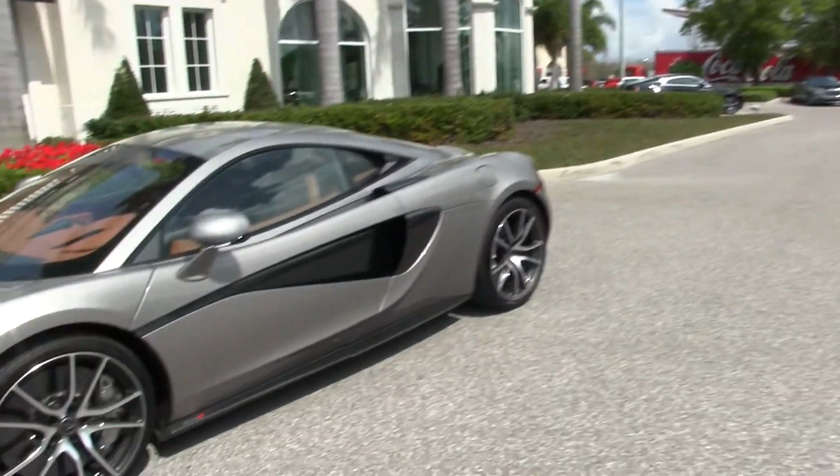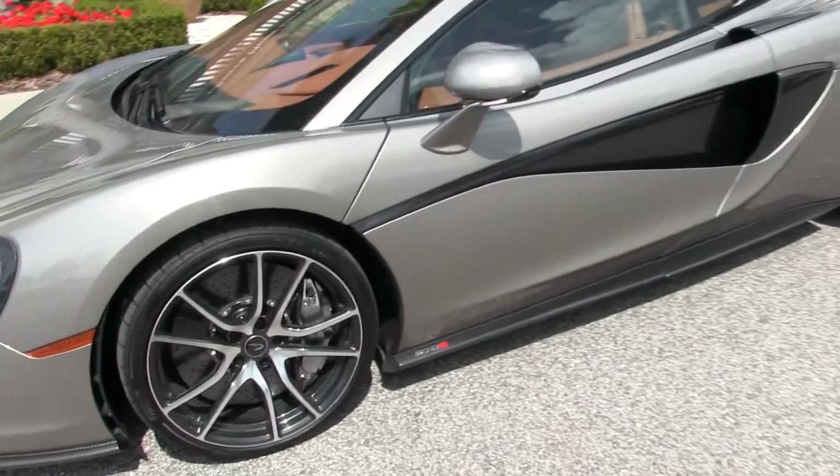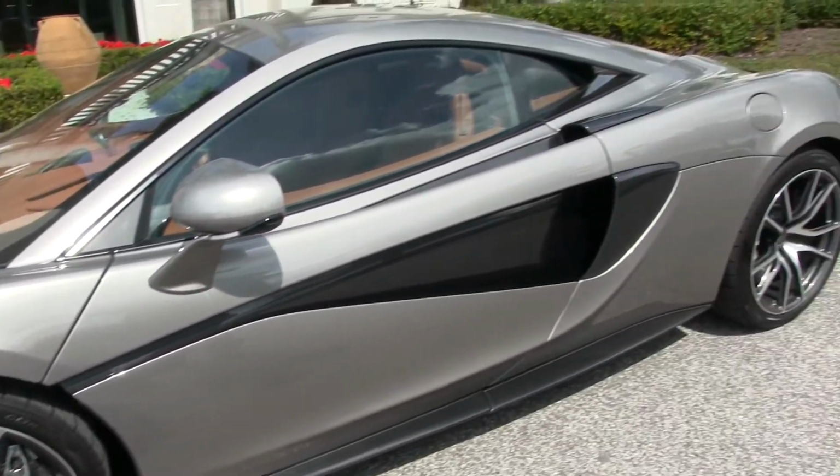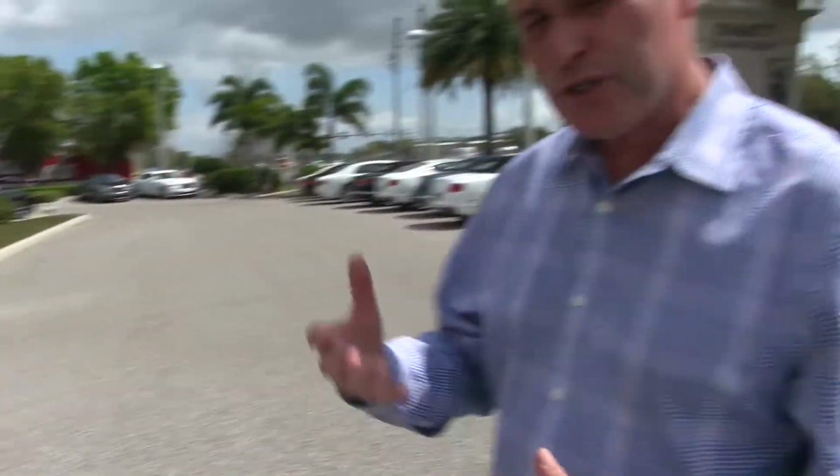She is magnificent. 562 horsepower, 443 pounds of torque, and that's the big difference from its competitors. This one has so much more torque, and it's much lighter, close to 300 pounds lighter than a 911 Turbo, for example, which is a very similar price vehicle. Just a lot more exotic here.